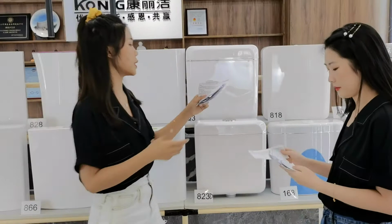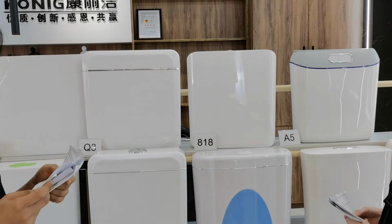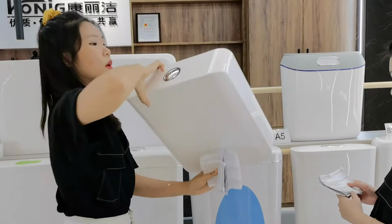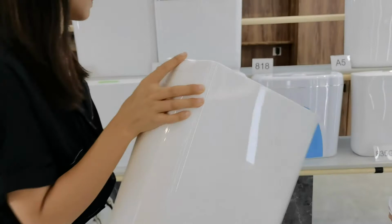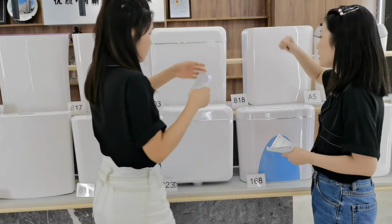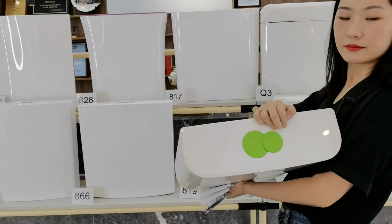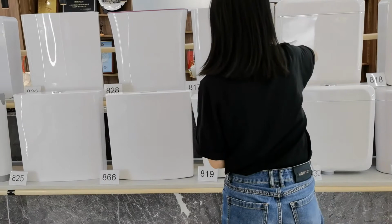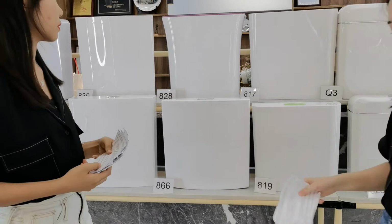Yes, now what you see is our model A1A with this PP material. A circular design is adopted for the system, which greatly adds to the aesthetic appeal of the system. You can see this is a round chrome button and it's shaped like this. And Kate, look at the cisterns, the button is in color. Yes, although they are plastic buttons, colored buttons make the cistern more beautiful, and the color button can also be customized. Great, we can make a customized color design.